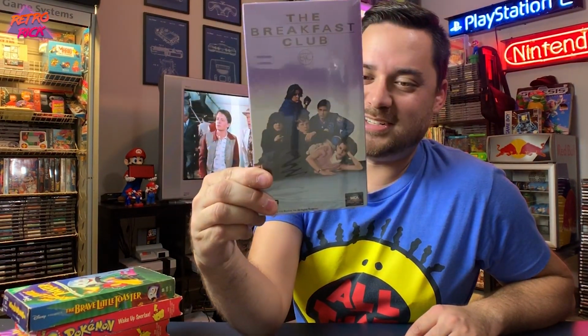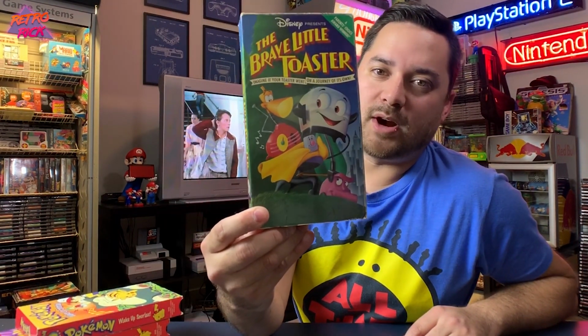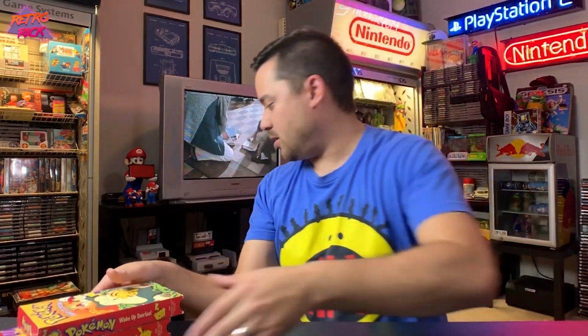Ghostbusters, the original. Here's the Breakfast Club, and it's sealed. It's still sealed. It's never been opened. I don't know if that gives any more value or not, but I love this freaking movie, The Brave Little Toaster. And then here are three more Pokemon VHS. I don't collect these. I don't have any interest in keeping these, so if you're interested, please let me know on those. A couple more VHS dinosaurs.